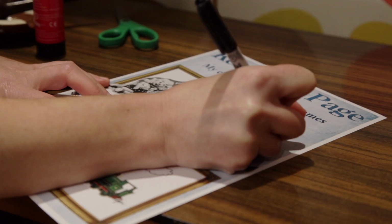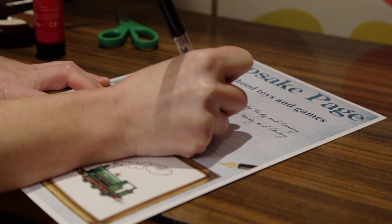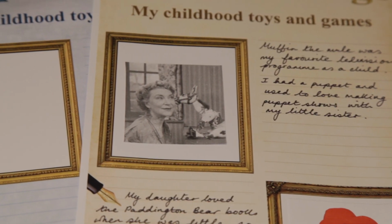I very much hope that you enjoy seeing the objects and that they create opportunities to chat and reminisce about your own favourite childhood toys and games. I've also included a craft activity at the end of the film to help you continue the conversation with friends and family and create a Toys and Games keepsake page.